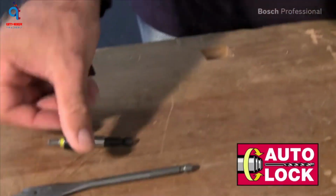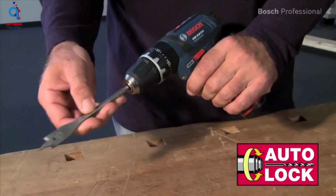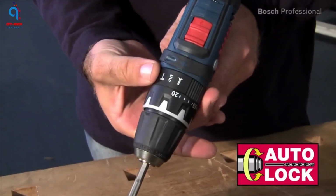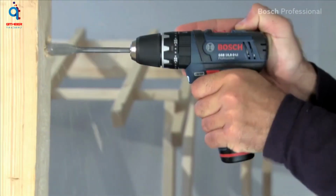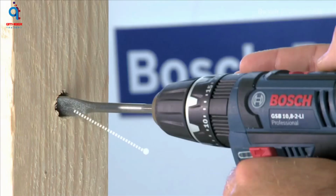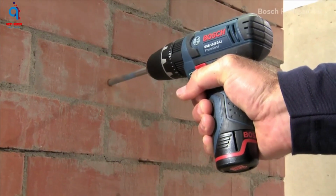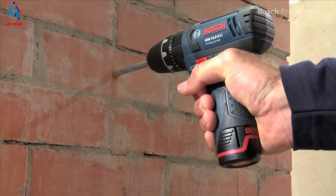With its professional quality 10mm auto-lock chuck, the GSB 10.8 2LI Professional can be converted into a cordless drill in no time and can handle drilling diameters of up to 19mm in wood. What's more, it quickly and easily completes jobs up to 10mm in masonry due to its integrated impact drilling function.